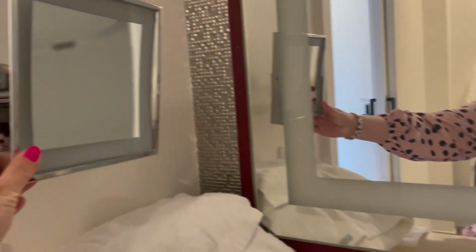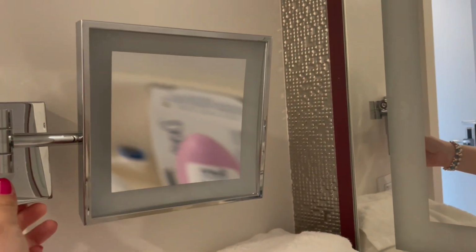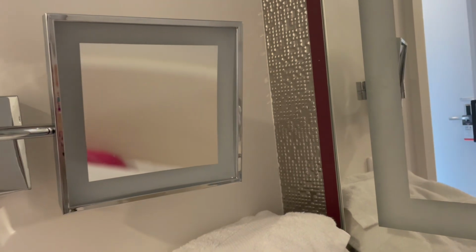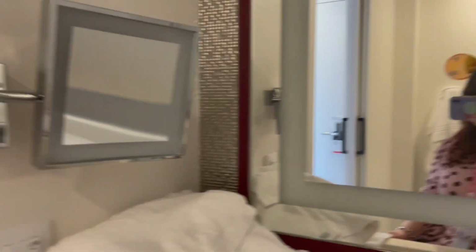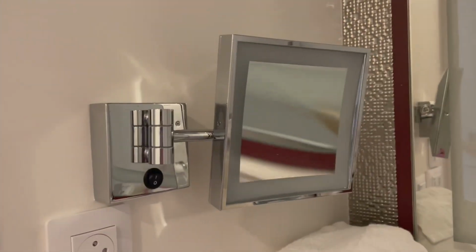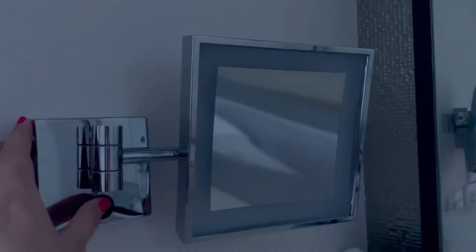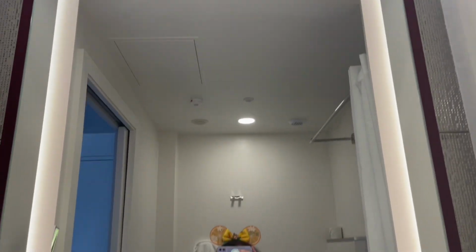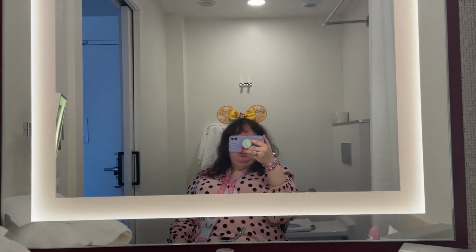So it's quite impressive. And I think this mirror here, well, I'm wrong. I thought it would have a light, but it doesn't work. So, yeah. Oh, wait. There we go. Yeah. It lights up, and this mirror lights up too. So this is awesome. I feel like I'm in the theater when I have light up mirrors.